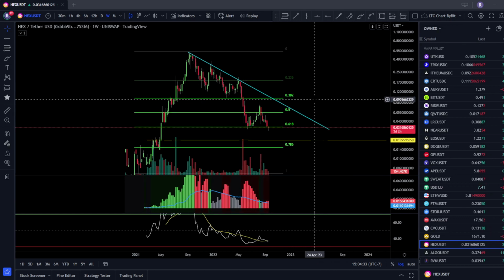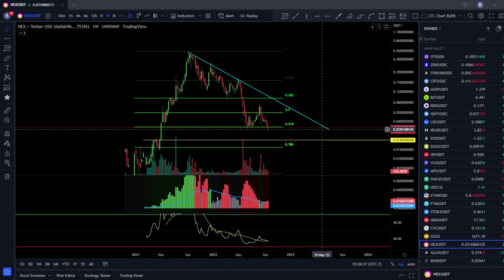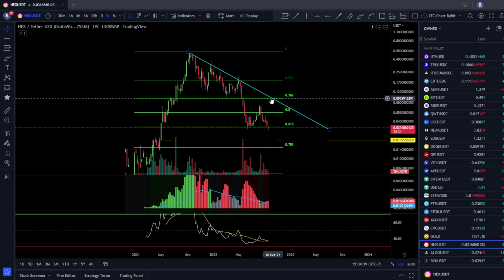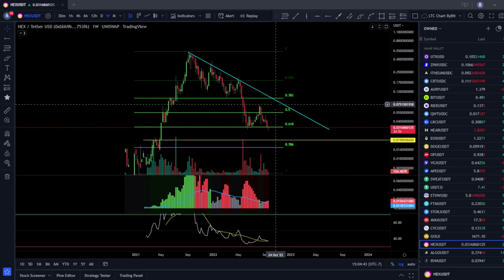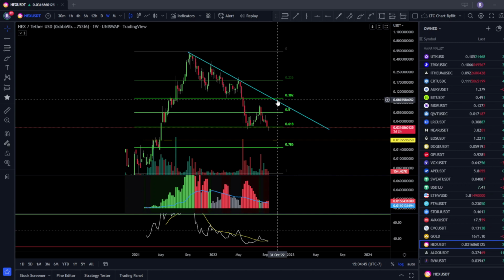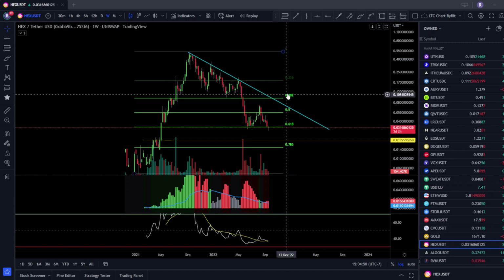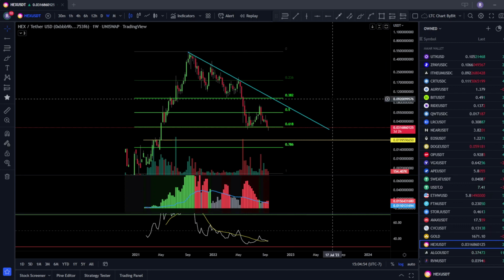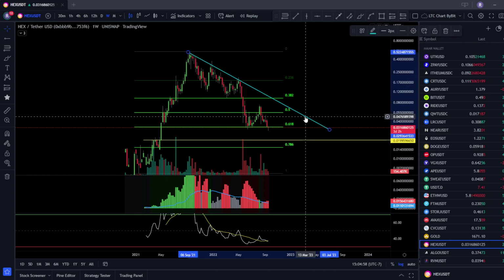The key levels that we need to break through: we got this trend going downwards here, and we also have the 382 up here. So if we did get a move coming up, you're going to want to break through this trend line, and then you're going to want to break above that 382, and then if you can find support on this side of the 382 and the trend line, then we can start moving back to the upside. But right now, HEX is in a bearish move.